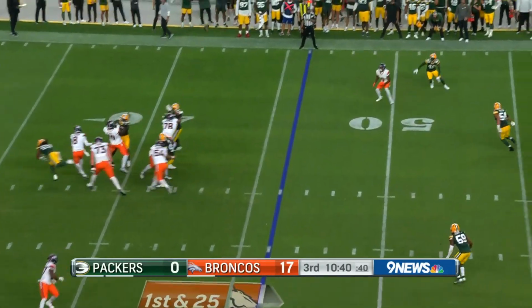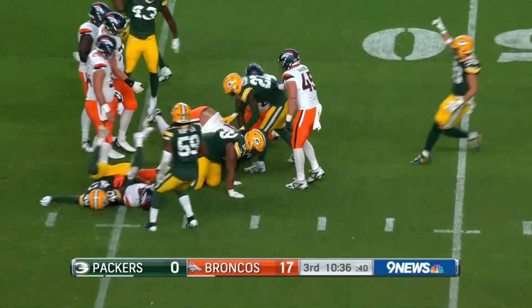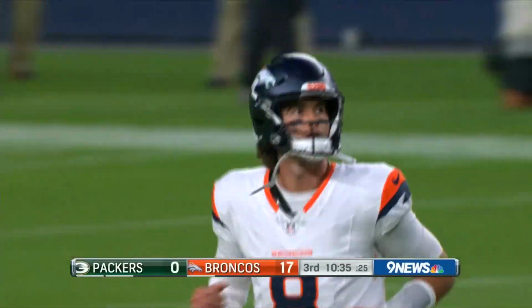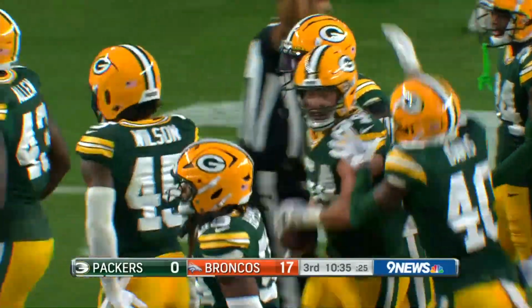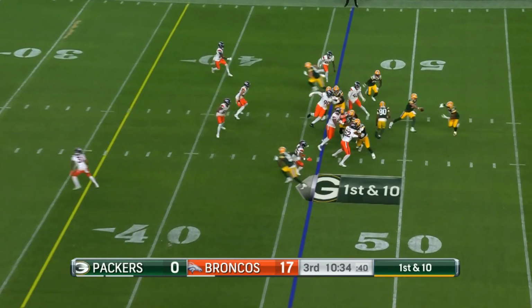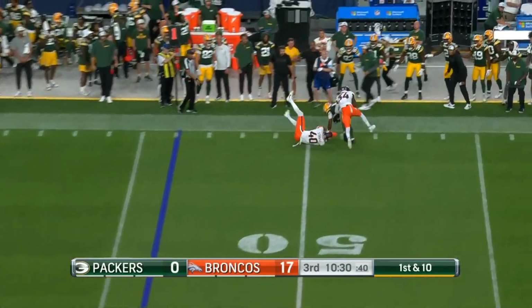So 1st and 25, and it's a fly ball to center field, and it's intercepted. Popped up into the air and picked off by Christian Welch. 5th-year player out of Iowa. Packers taking over in Denver territory with Michael Pratt, the quarterback, throwing on the run.